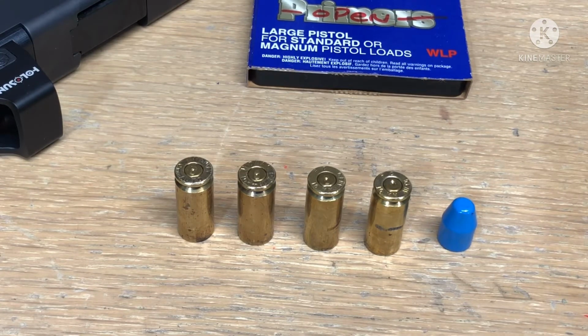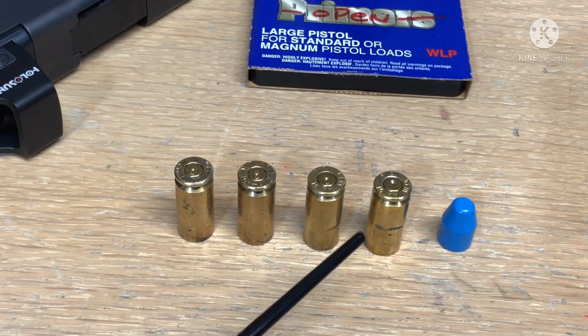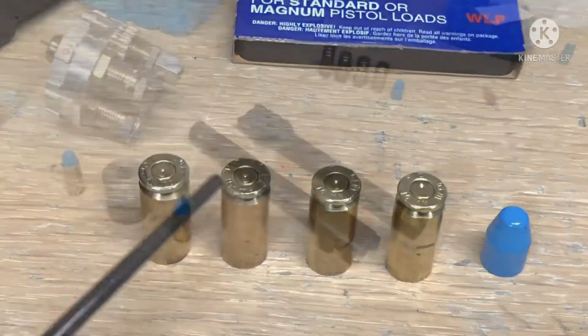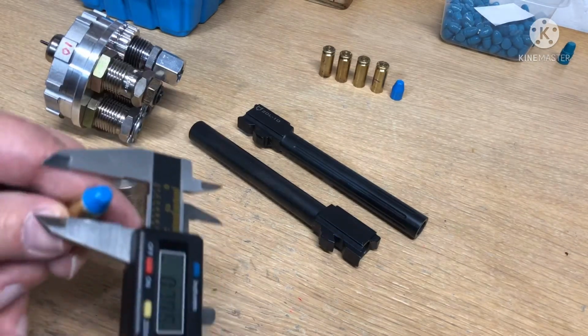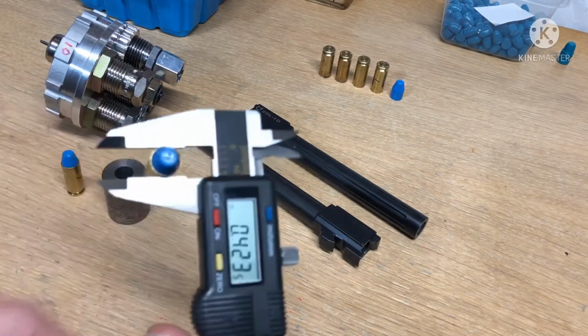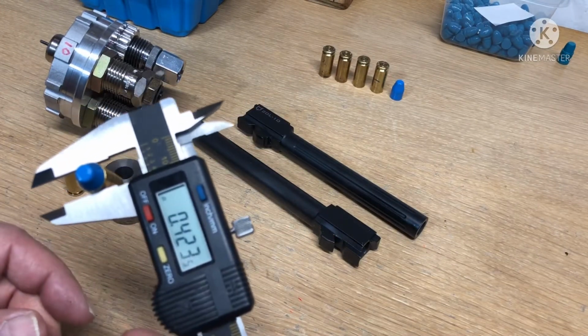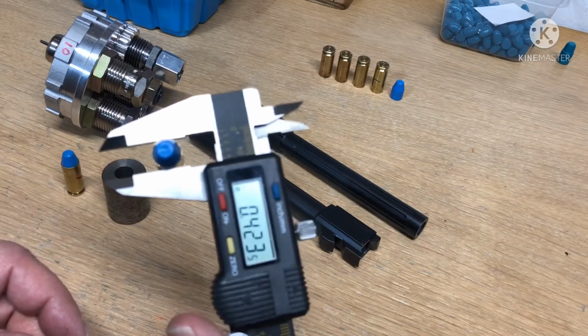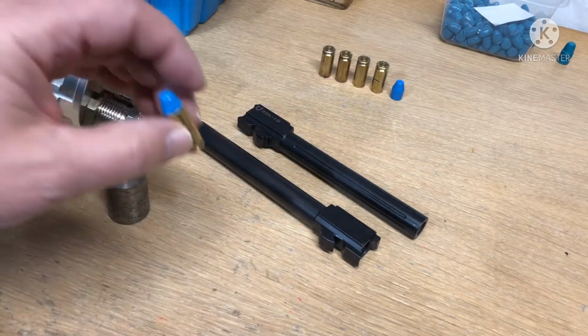So now, I had all kinds of problems with different brass as far as diameter with the bullet seated in there and chamber checking. All right, now for some of the problems I was having with brass and thickness. So your max right here, where the bulge from the lead bullet, your max is 423. This one's 4235.